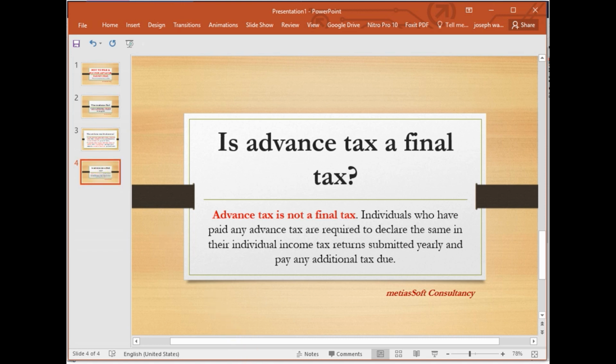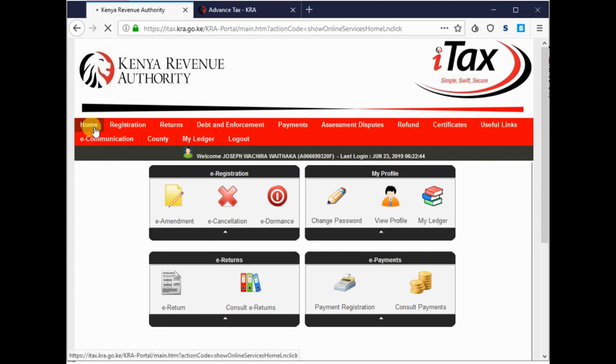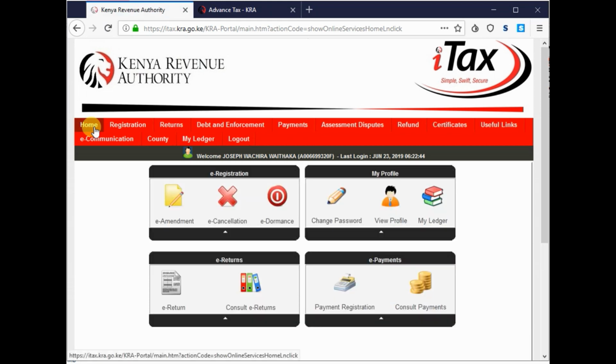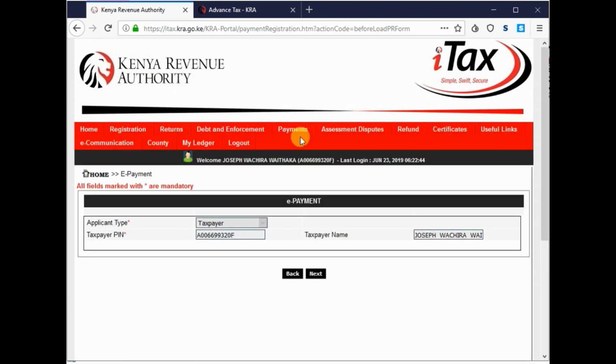So there's no better place for us to dive into except on the Itax system. Now, from the Itax system, navigate to the payment section, and from the payment section, go to payment registration. Why are we going there? Because one, what we want to do is to register that we are now ready to pay for the advance tax. So you come to payment registration. Actually, this section is where you register all types of payment you want to do, be they VAT, capital gain taxes, and so forth. You register them from this section.